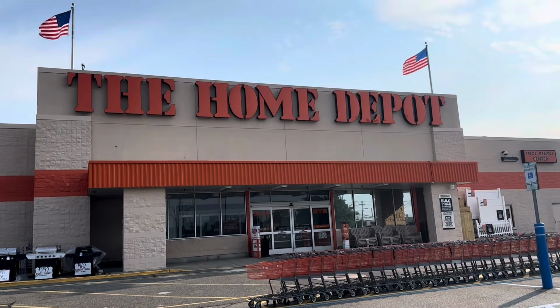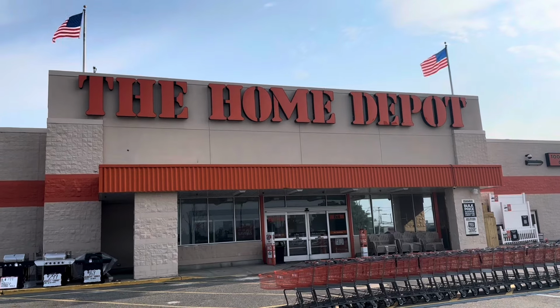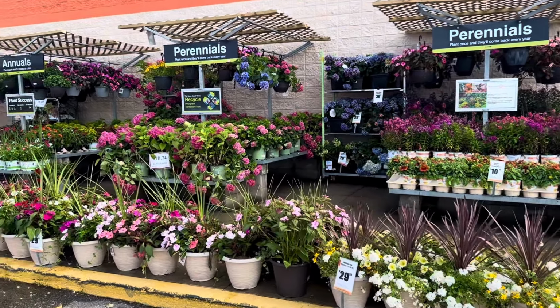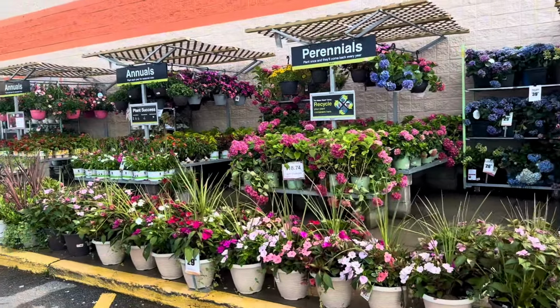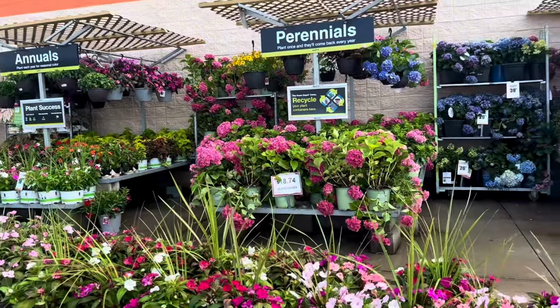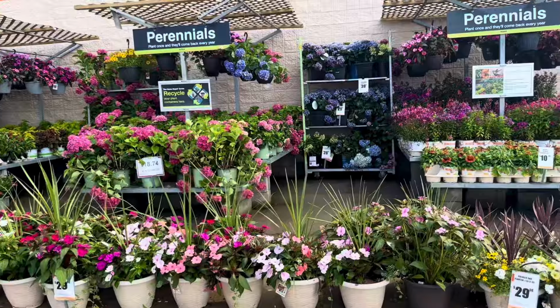I am back at my local Home Depot Garden Center here in Long Island, New York, Zone 7A. I am seeing so many great 4th of July savings as well as so many new beautiful arrivals. Take a look at all of this gorgeous pop-up summer color.